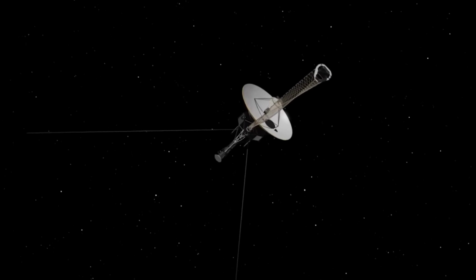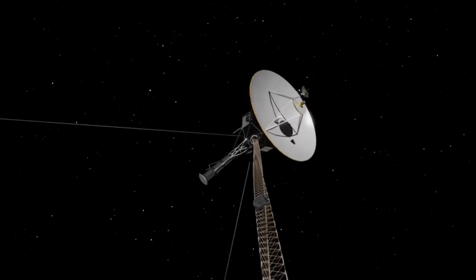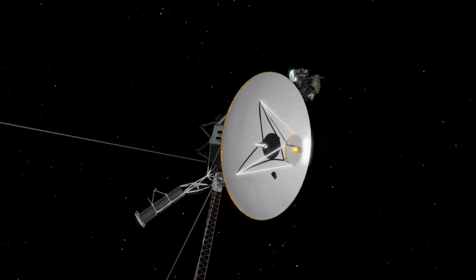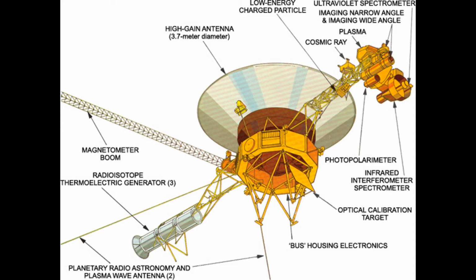On each spacecraft were instruments specifically designed for the mission at hand, including television cameras, infrared and ultraviolet sensors, magnetometers, plasma detectors, cosmic ray, and charged particle sensors.